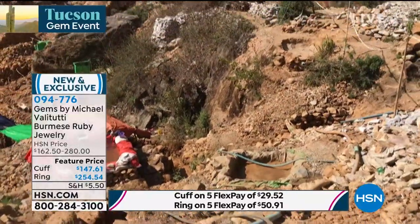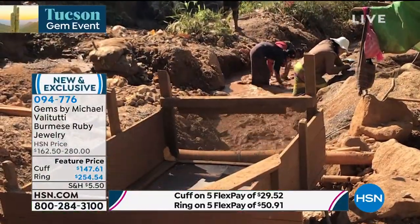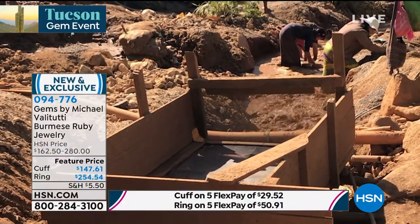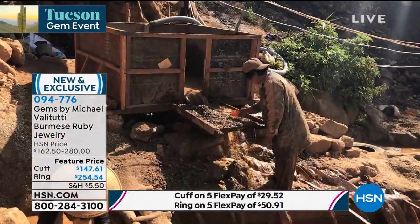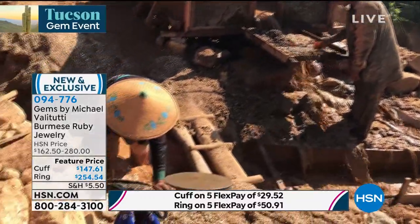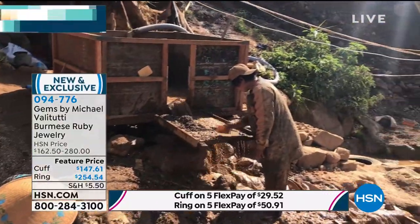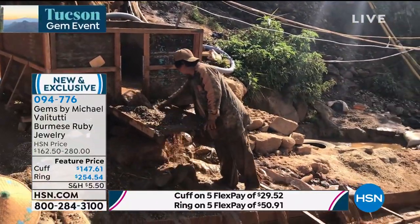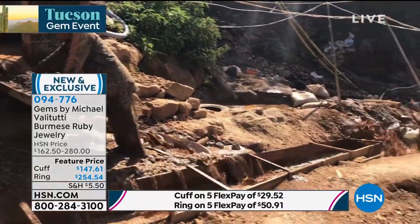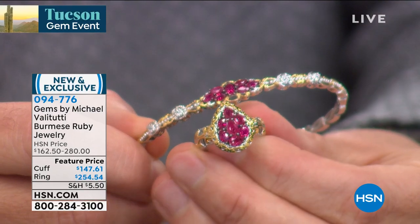Why does the best ruby in the world come from Mogok? And I'm quoting GIA on their website. It's because it is a raised valley that is surrounded by three mountain ranges. And very quickly, the rubies formed in those mountains millions of years ago and slowly washed down these rivers and ended up in this deposit, this valley. This is called a secondary deposit, so using basic sieves, which is what they're using there, a technique that dates back thousands of years, they find this ruby.